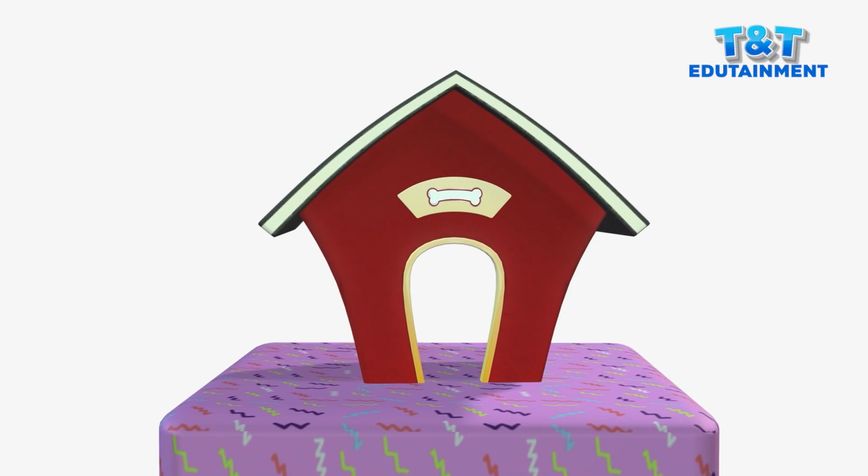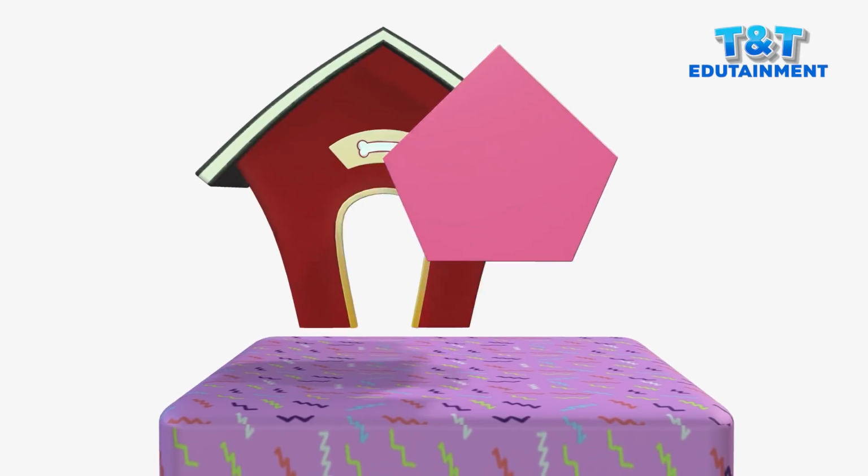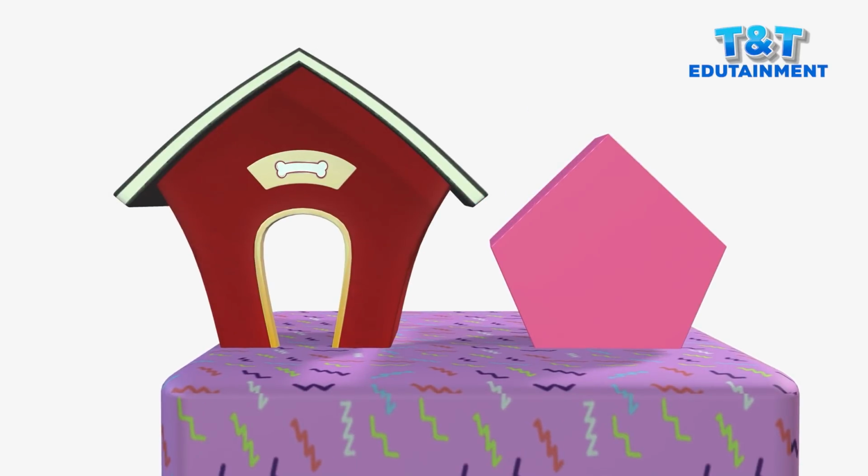This is a doghouse. Our favorite pet stays in this house. Do you know the shape of the doghouse? It's the pentagon.